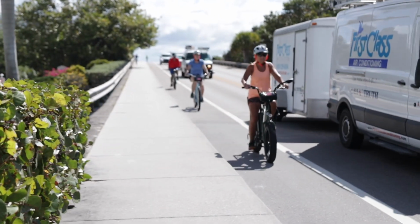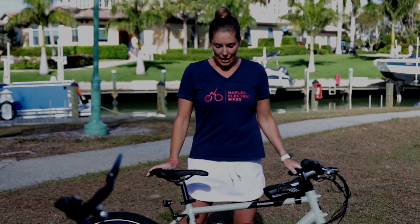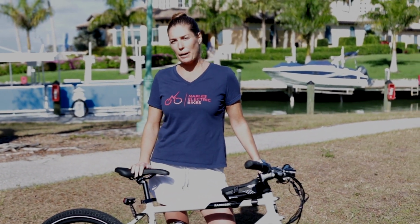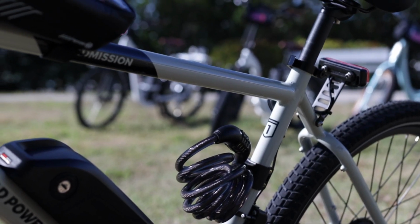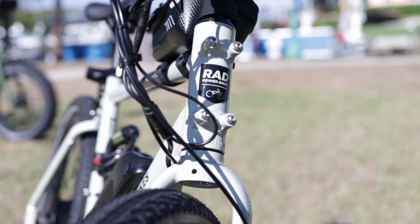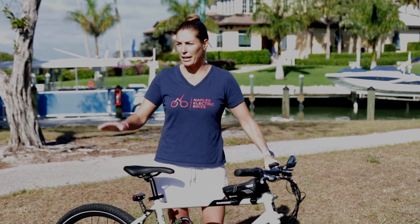Lastly, we have our Rad Mission. This is a no-frills, sleek commuter style bike. It's more of your traditional style frame. You can see that this one has the high bar here. This one is a single speed option as well. A little bit less powerful of a motor. It's a 500 watt, but it's okay because it's a much lighter bike than the rest of them.